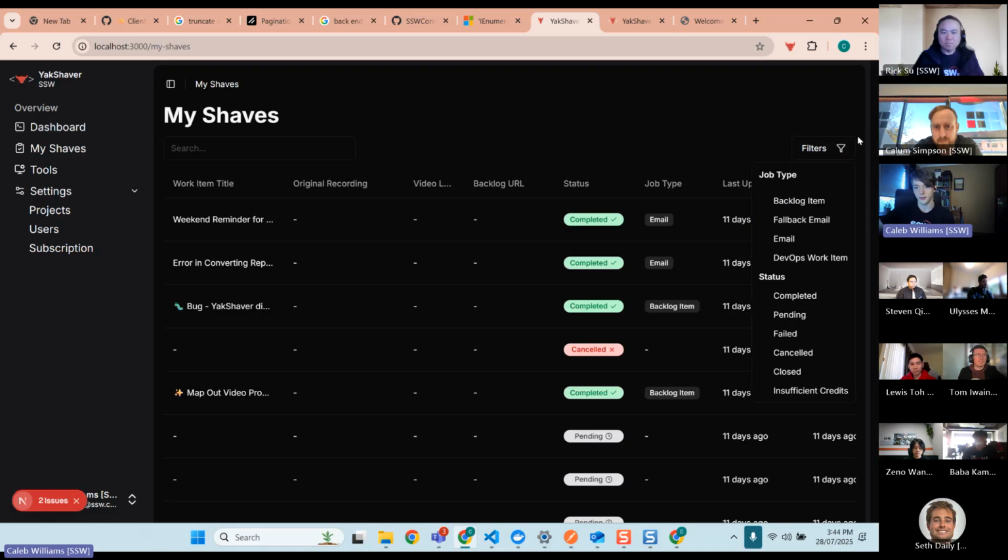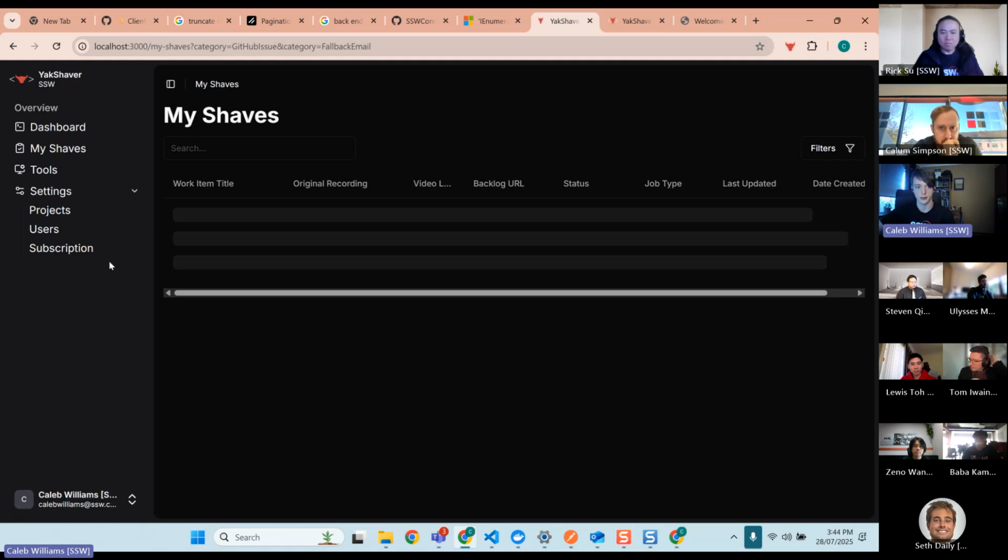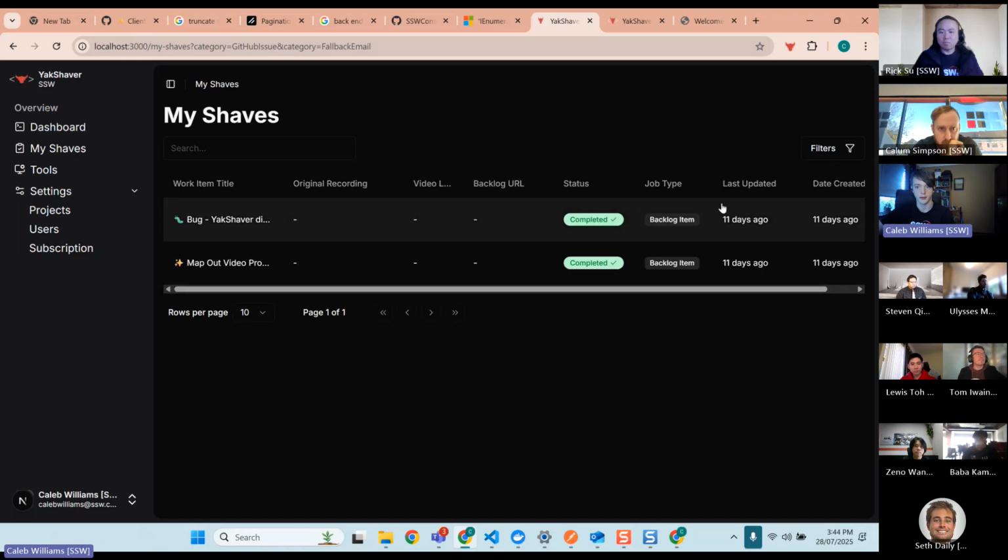In addition, I made a couple of refinements to the My Shaves full page view. So if you add multiple different filters to it, those all show up in the query params so that you can show the filtered list to someone else. And if you refresh it, then the filters that you just applied stay there.